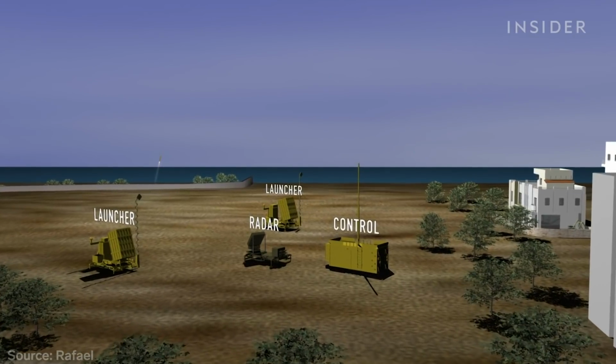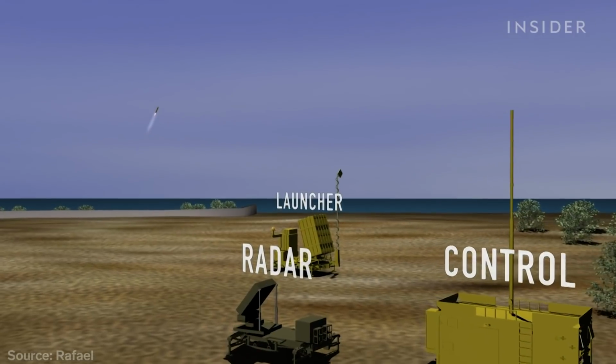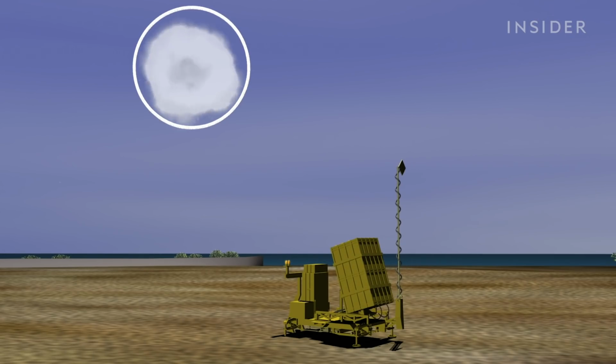Once a rocket is fired, a radar tracks its trajectory. Then a control unit predicts where it will hit. Finally, a launcher will shoot an interceptor missile to knock it out, creating an explosion in the sky.